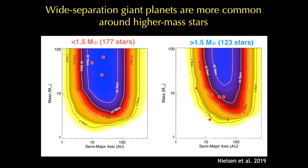And what you see is all the planets, they're orbiting the higher mass stars. This is surprising for a couple reasons. One, there's fewer high mass stars in our sample. And two, we're less sensitive to planets around these higher mass stars. And so one of the really big results from the GPIES survey is this really clear statistical evidence that these giant planets, these wide separations, are just inherently more common around higher mass stars. Something that we had hints of for a while, but really nailed down thanks to our really large sample size and our high sensitivity. Okay, but again, the question we really want to answer is planets versus brown dwarfs.